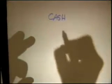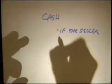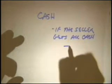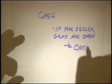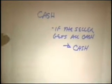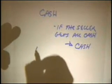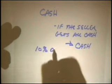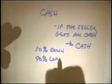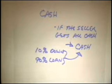So a cash deal, write this down. If the seller gets all cash, then from the seller's perspective, it's a cash deal. So if you bought a property this way, and it's not the way I like to buy them, but if you bought a property with 10% of your money down, and then you got a loan for 90% of the rest, from the seller's perspective, what is the seller getting out of that? All cash. Seller is getting all cash.